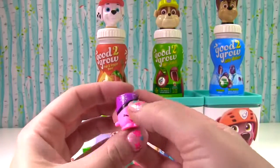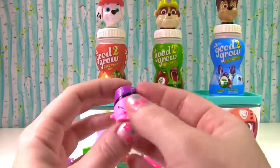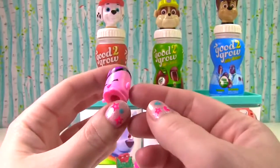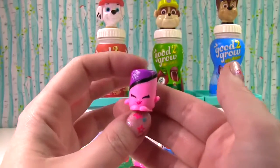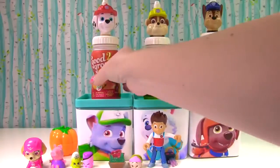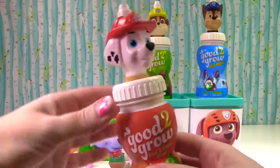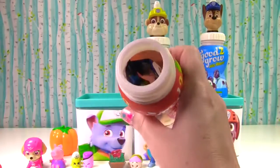Wow, look at this one, another spider web on it. Now, it doesn't glow in the dark either, but I love the colors. And I'm not sure what this one's name is, so let me know in the comments down below. Time for our first juice bottle. It's Marshall, looking so cute. What does he have for us?